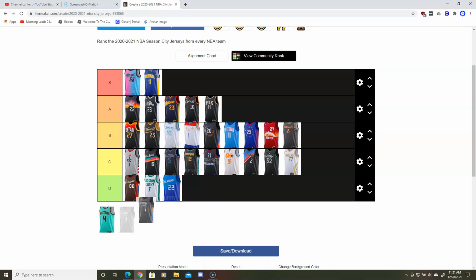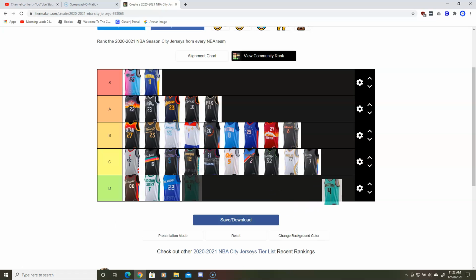And next, we got the Brooklyn Nets. I don't get the colors on the sides. It might be a Brooklyn thing or something. I'm going to give it a C. And finally, one of the best jerseys of all. These jerseys on the top, Indiana and Miami, I think they're a little bit better. But this Buzz City jersey, the Hornets, in my opinion, it's S tier. Miami, Indiana, Buzz.